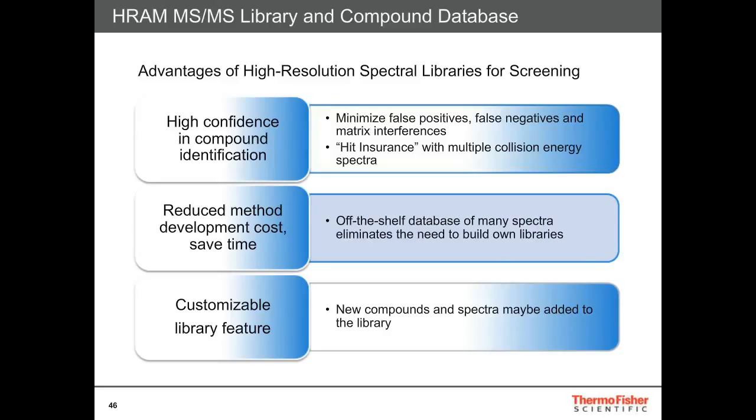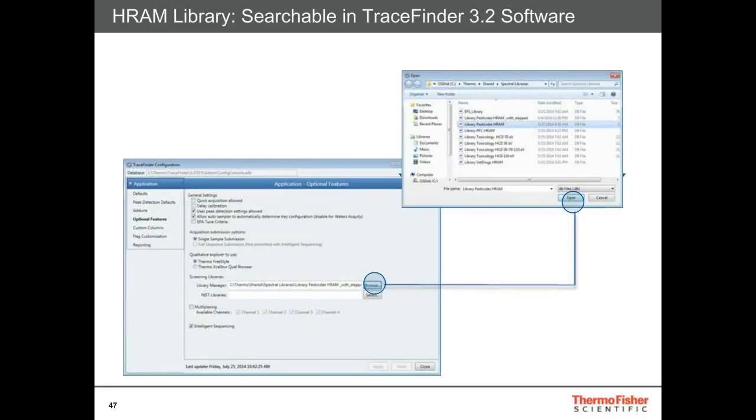And so these libraries are easily loaded into TraceFinder software. What's nice is you can load in the high-resolution accurate mass library that I proposed earlier, as well as other libraries that are available that you can bring into the library search locally on your computer, and then run those libraries and use them against your data.